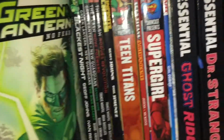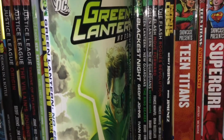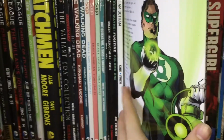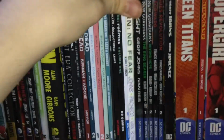It's Green Lantern No Fear. Really love the art in this one by Ethan Van Sciver. Written by Geoff Johns, obviously, like most of the great Green Lantern stuff. But yeah, that's a good volume.